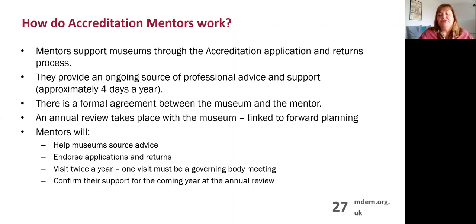In general, mentors will help museums source advice. They will endorse the accreditation application and returns. They will visit twice a year. One visit must be a governing body meeting. And the other one is really helpful, to go and visit when the museum is open, so you can see how visitors are interacting with the museum. Mentors will confirm their support for the coming year at the annual review.